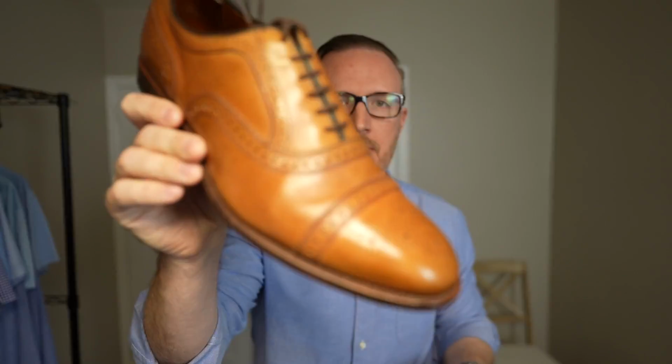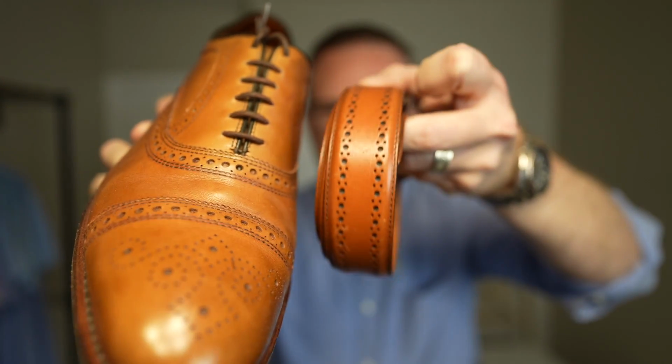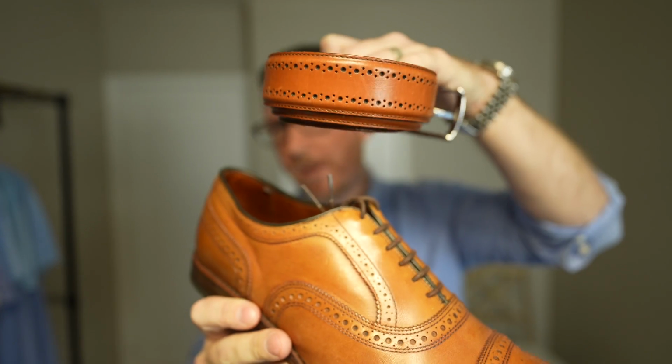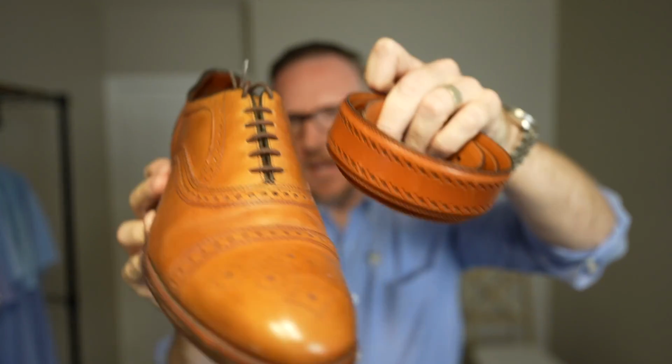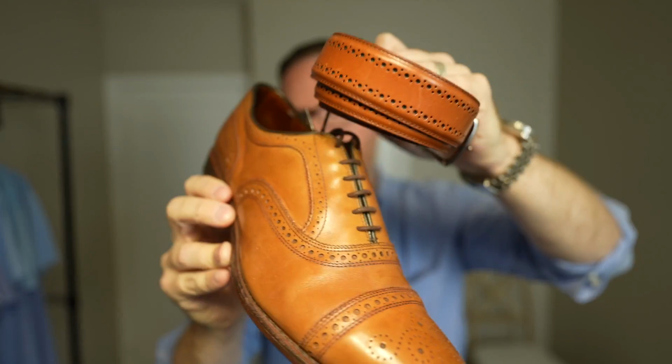Now here's an example of shoes and belts that are actually made for each other, like literally they're made for each other. The Allen Edmonds Strand in the walnut color and the Allen Edmonds, I think this is the Manatee belt in the walnut as well. You can see the belt is a little bit of a deeper tan than the Strand shoe, because I didn't buy these together. You know, there's always going to be a little bit of discrepancy.